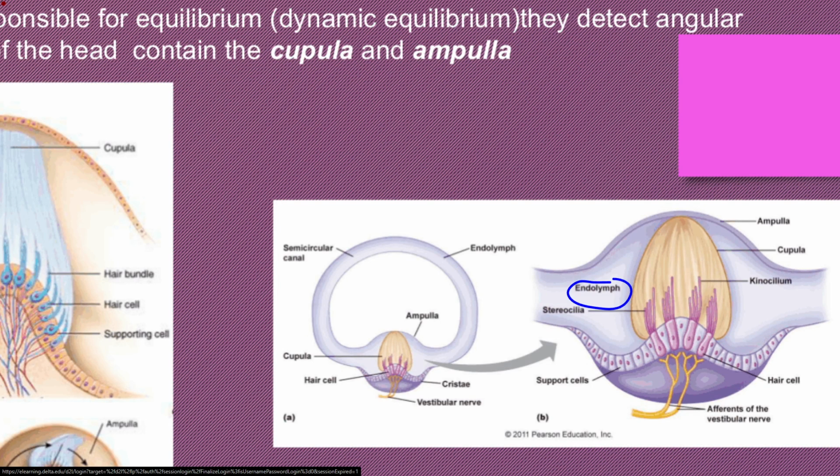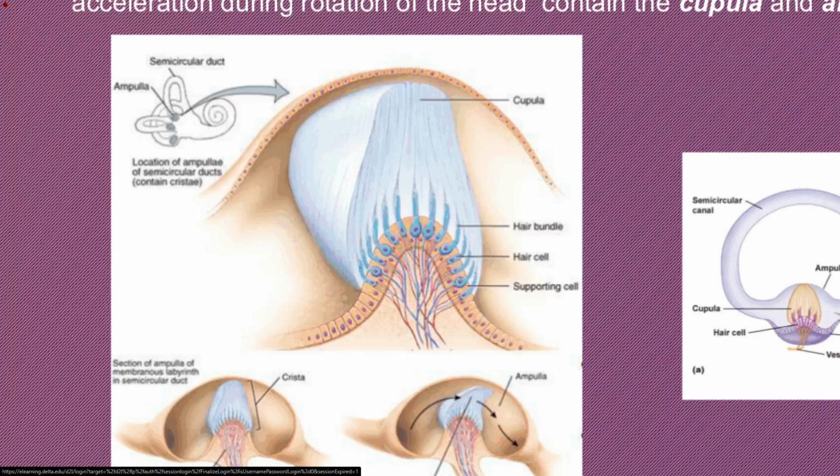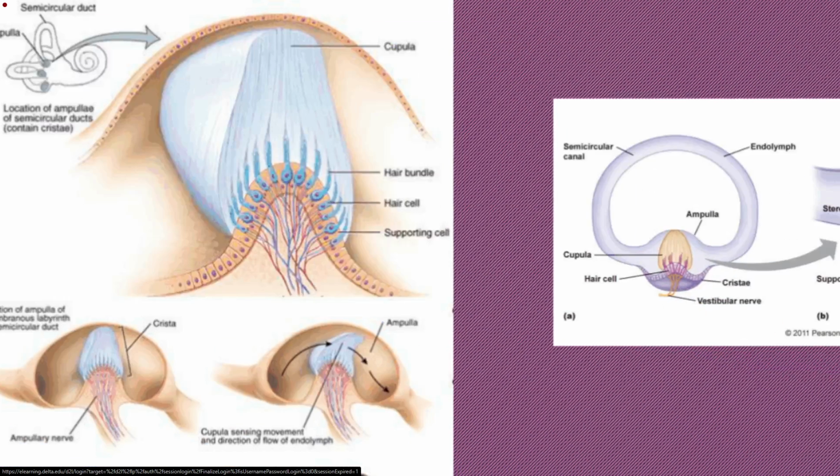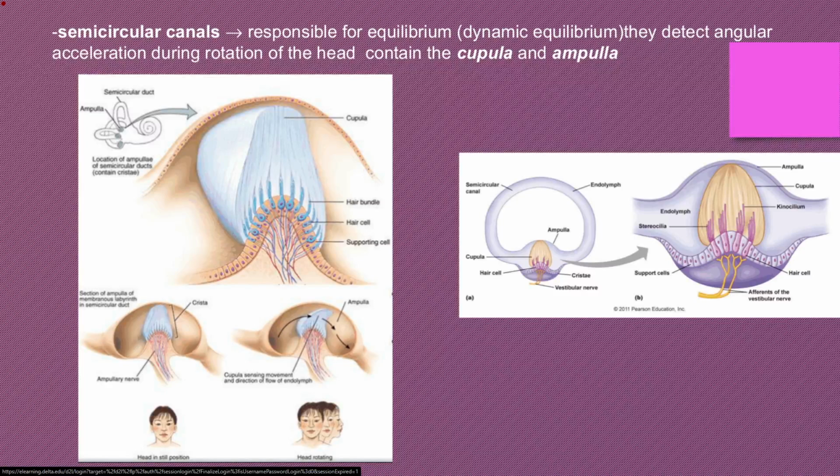So when you are moving around, like on a roller coaster, for example, this fluid moves. Right? Let's look at this picture over here. The fluid moves, the cupula bends, and you have a sense that your head is moving. Now, have you ever gotten on a roller coaster and you got off and you feel like you're still moving? Why? Because this fluid is still moving through your ear. So you have to sit still for a minute and it'll stop moving and you'll go back to feeling normal again. So this detects angular acceleration.